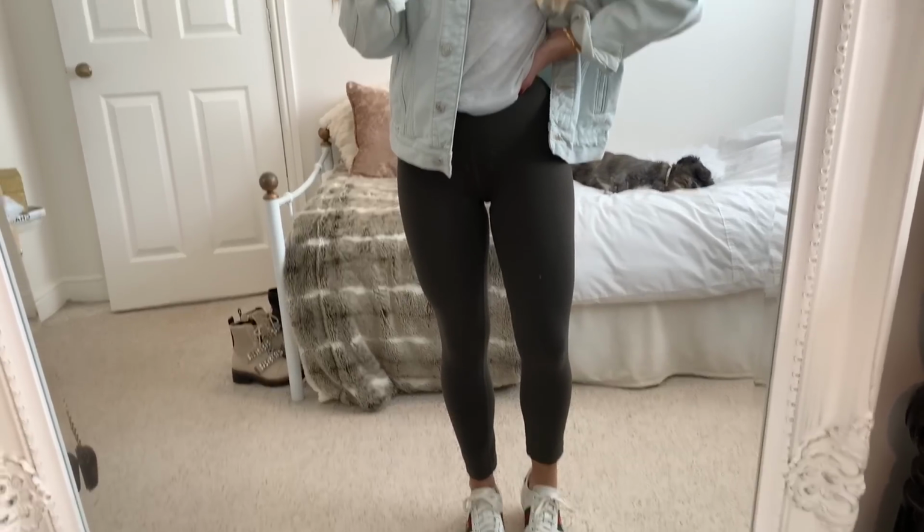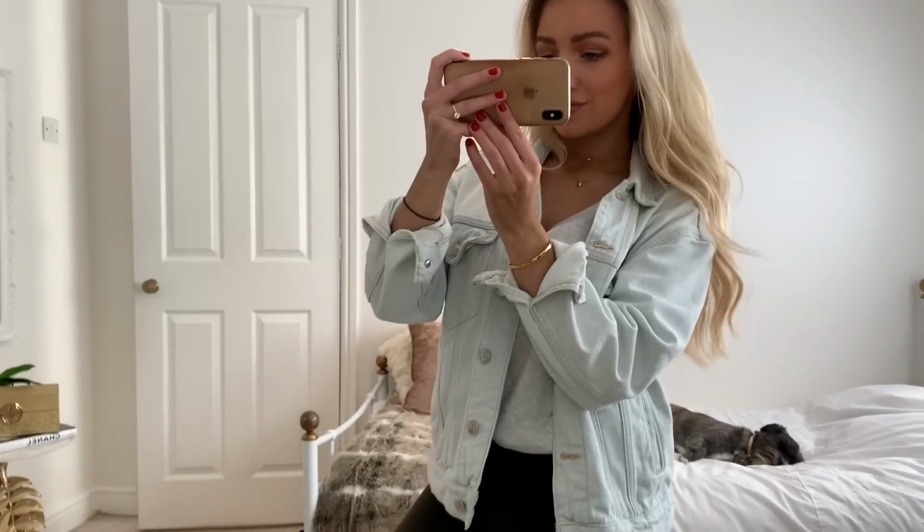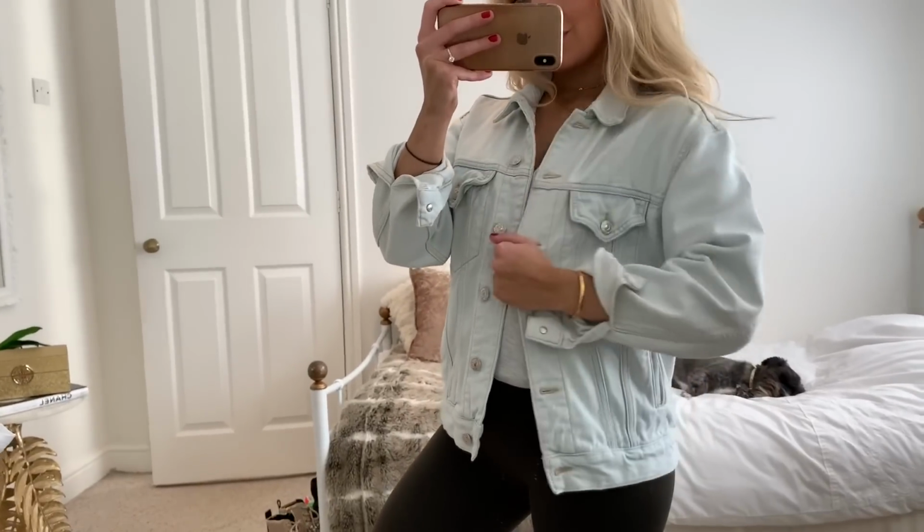As I just said, for me that would be a pair of leggings, a t-shirt and a denim jacket. That's something I absolutely love. I feel really comfortable in it. I feel like I could wear it to most occasions, obviously nothing too fancy or anything like that, but just going shopping on a weekend, that outfit would just be such an easy go-to for me.